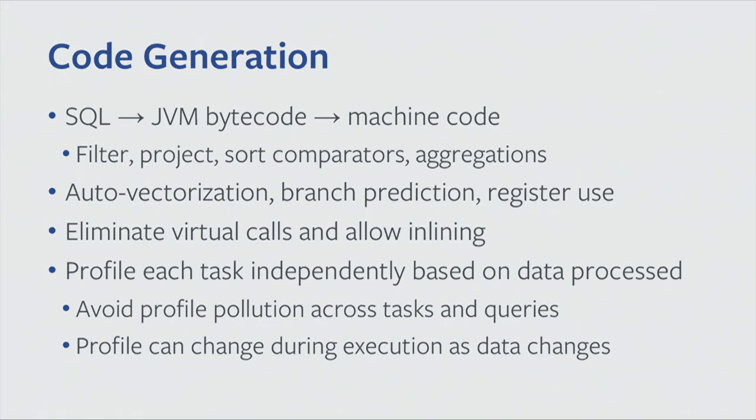Having actual generated code lets the JVM JIT do a lot of nice tricks, like it can auto-vectorize stuff. It improves CPU branch prediction or register use because it's not having to interpret generic code. Instead of having to run a generic loop where you're doing virtualized calls over different data types, we can generate calls that are for the exact type at that point in the expression. And that allows the JVM to do inlining of that call, which can have drastic performance increases.